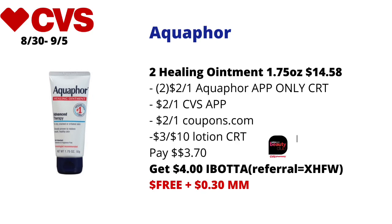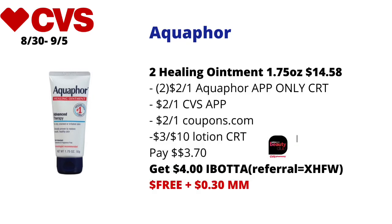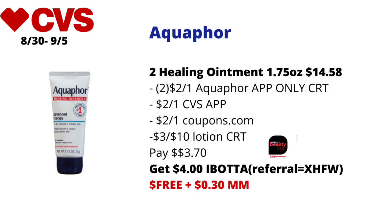$14.58. You're going to use two of the $2 off one app-only Aquaphor CRTs that's available on the CVS app. And also use a $2 off one manufacturer coupon found on the CVS app, plus a $2 off one manufacturer coupon found on coupons.com. Plus throw in a $3 off $10 lotion CRT.